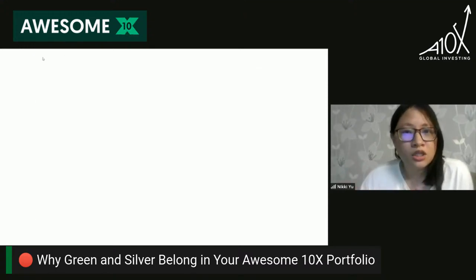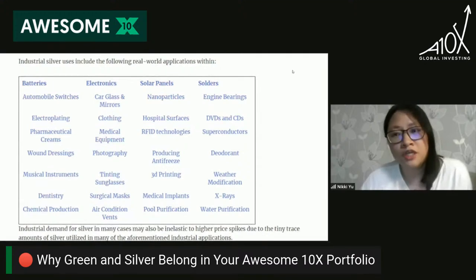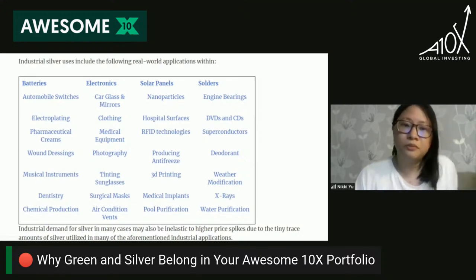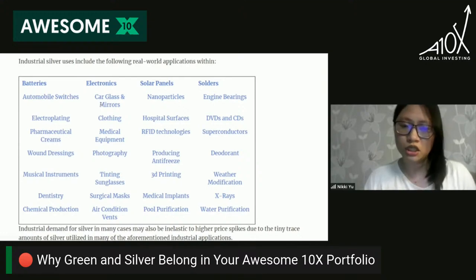Let's talk a lot about the real-time, real-world applications of industrial silver other than solar. So we talked about solar panels, but take note that these are the sectors that are all using silver. You've got batteries, automobile switches, pharmaceutical creams, wind dressings, musical instruments, dentistry, chemical production, all of your electronics, car glass and mirrors, clothing, medical equipment, photography, tinting sunglasses, surgical masks, air conditioned vents.